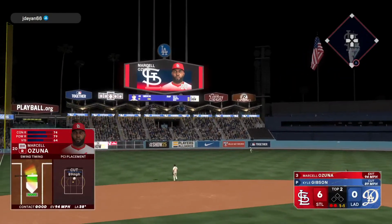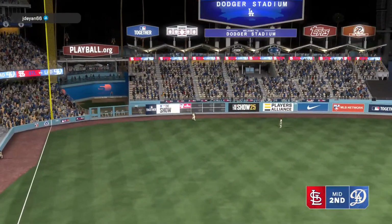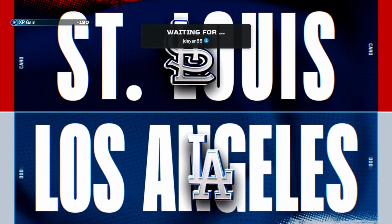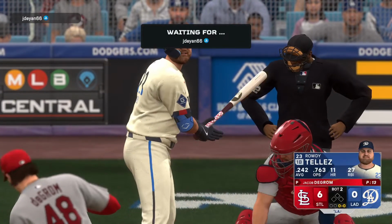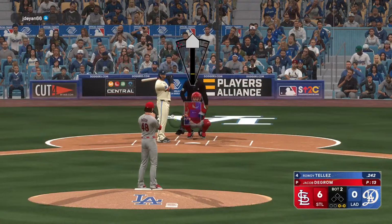Swing and a ball hammered left field. And that is that. Back here at Chavez Ravine, bottom of the second. And at the plate for the Dodgers, Rowdy Tellez.